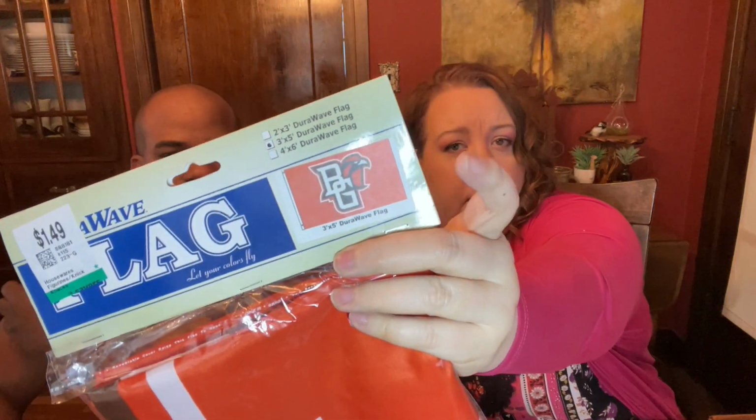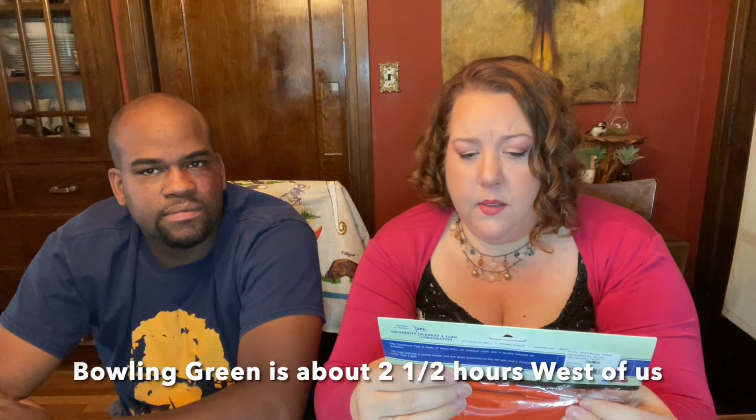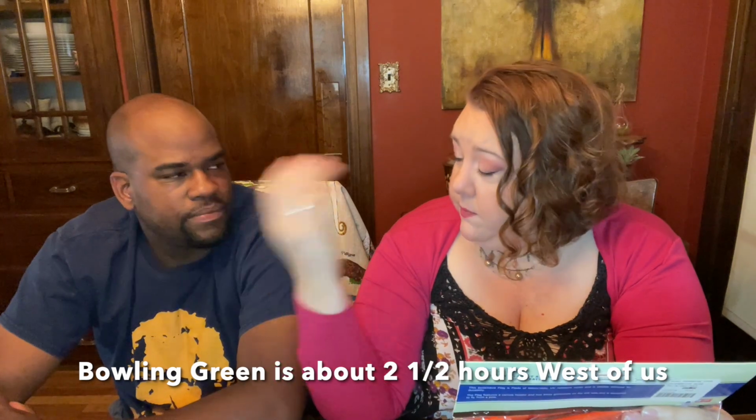And then the final thing I found was also a collegiate. It is a Dura flag. Just a big nylon flag. This is 3x5, and you can see it here, Bowling Green. Yep, Bowling Green flag. And we're in Ohio where Bowling Green is. And I imagine, again, before football season, this will be a good thing. Right on the back of it says it originally sold for $25.99, and when I looked this up on Amazon, this sells brand new for $29.99, so $30. I paid $1.49 for it.